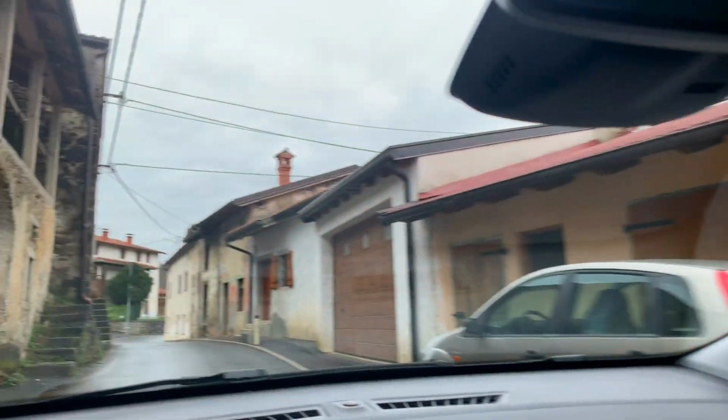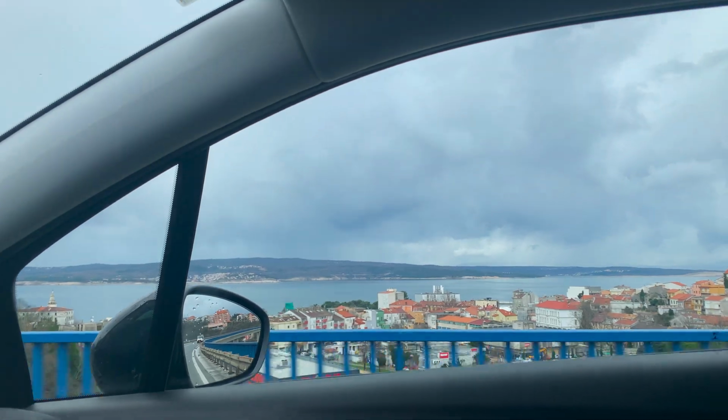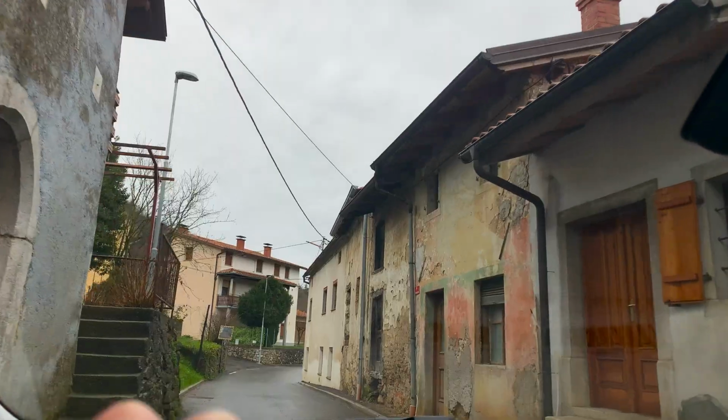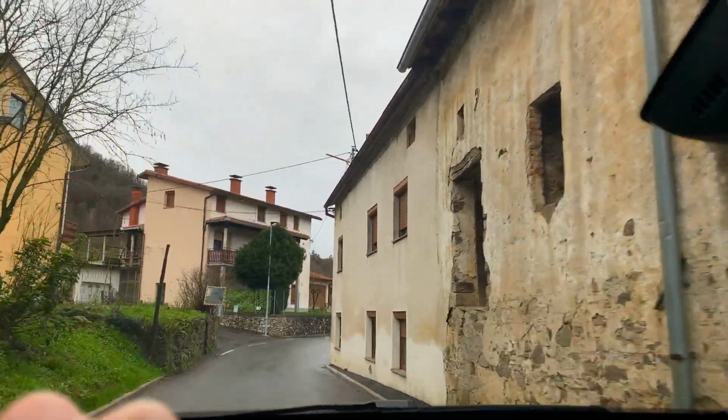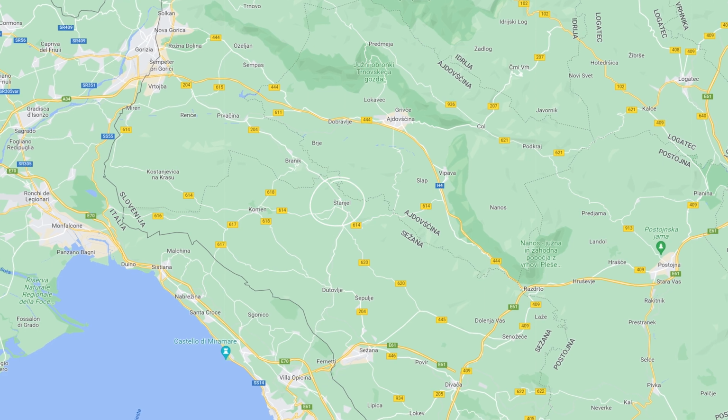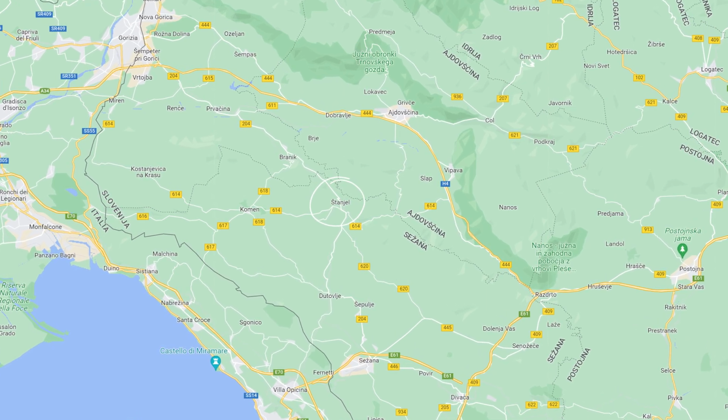Welcome to leg 3 of my Balkans road trip. We're going to head into Croatia this time. One bad day followed by a super day. But before leaving Slovenia, there was one more stop to make. The small village of Stanjel, recommended to me by my hosts in Goce.